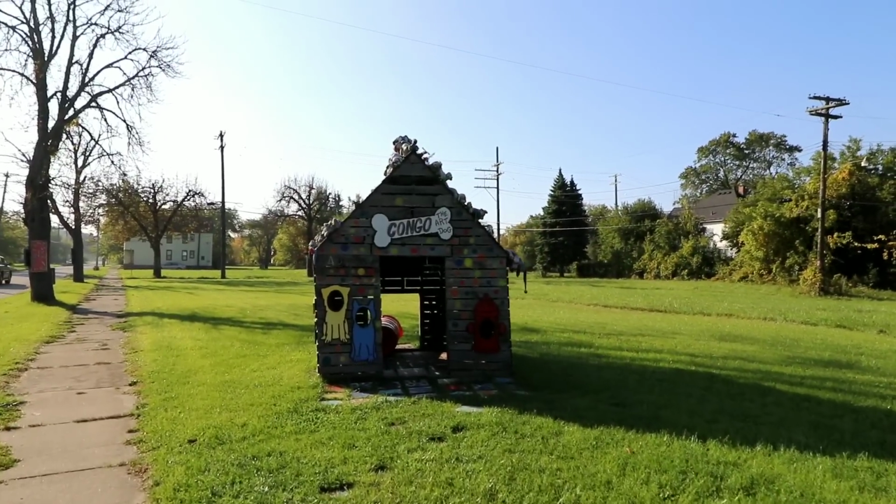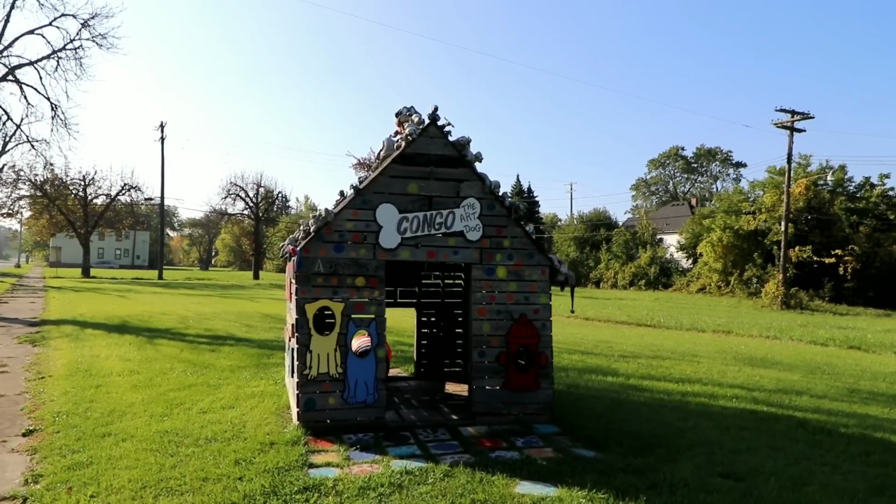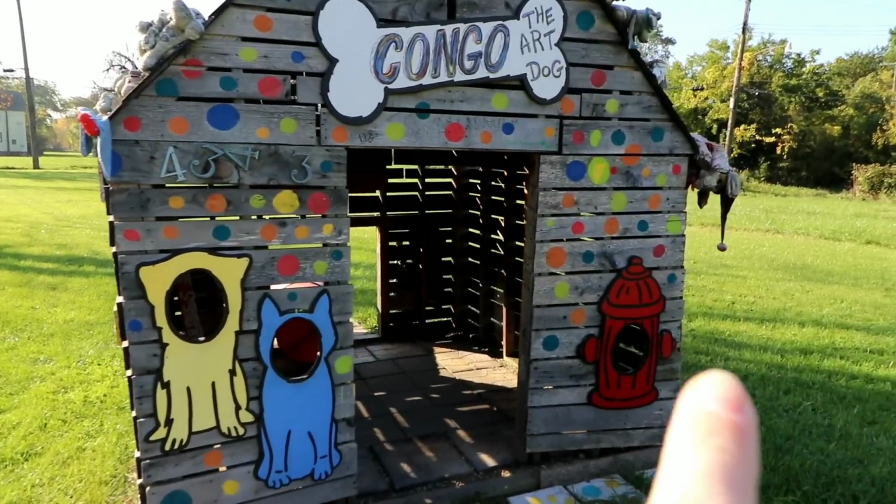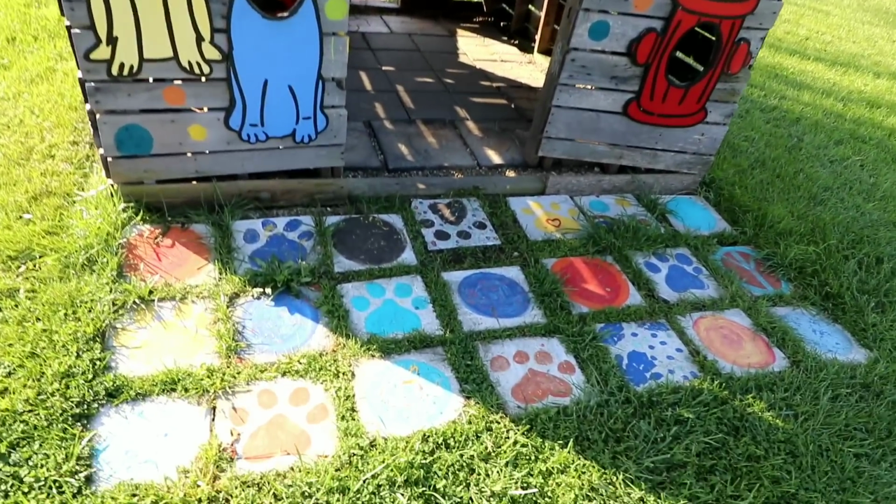Now check out the art doghouse. This is great because they actually cut holes right into the artwork where you can stick your head through. Look at the front.